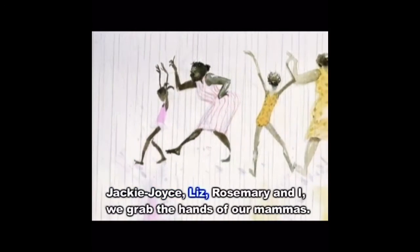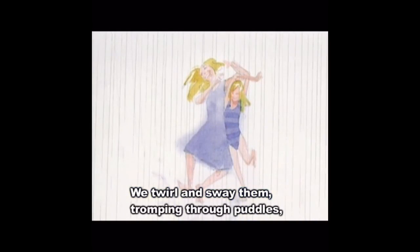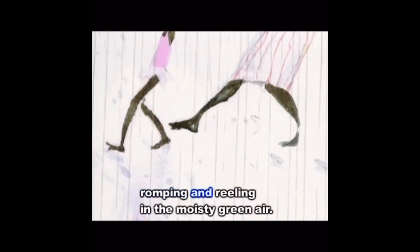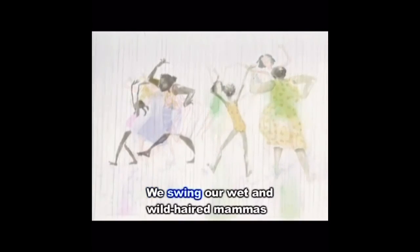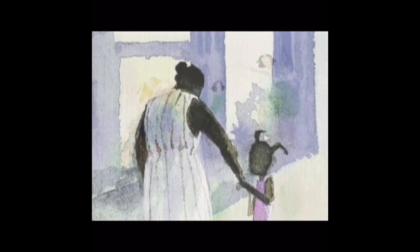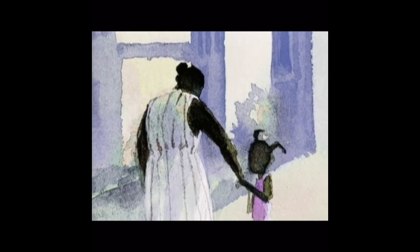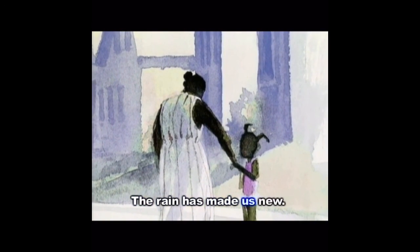Jackie Joyce, Liz, Rosemary, and I, we grab the hands of our mamas. We twirl and sway them, tromping through puddles, romping and reeling in the moisty green air. We swing our wet and wild-haired mamas till we're all laughing under trinkets of silver rain. I hug Mama hard, and she hugs me back. The rain has made us new.